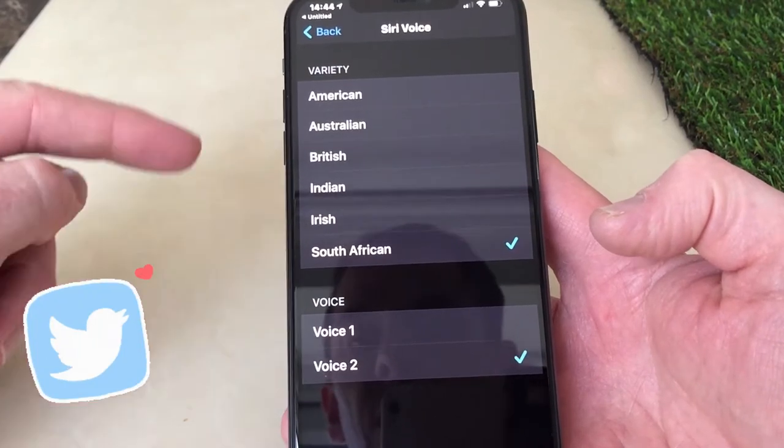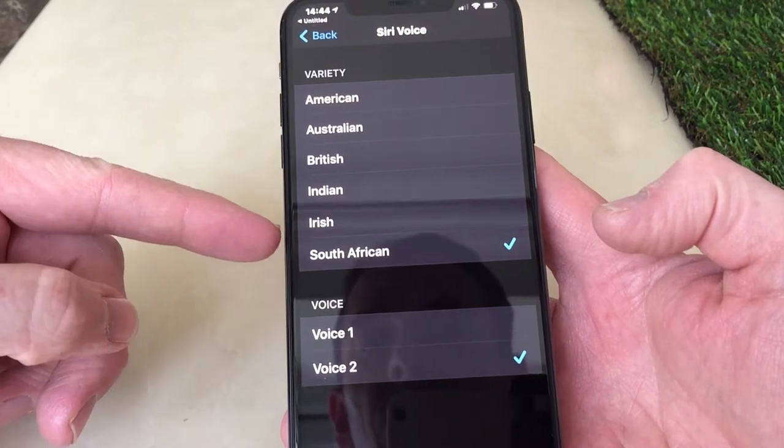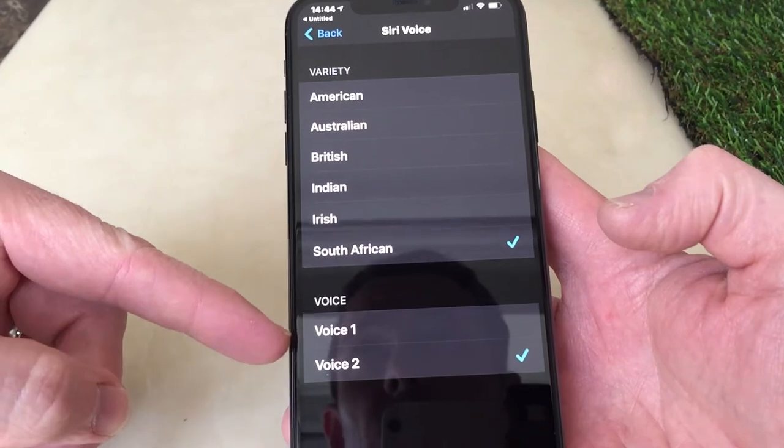So you can have, if you've got it in say South African sounding, Irish, Indian, British, Australian, American, and then voice one and two, which is male and female.